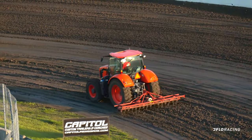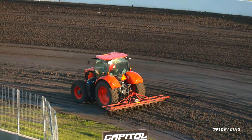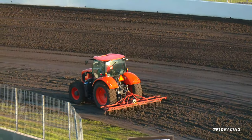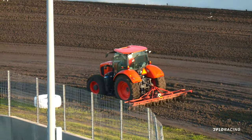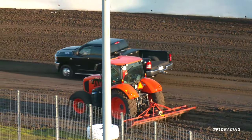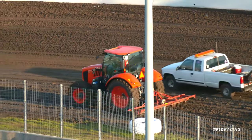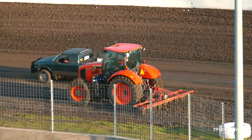Tomorrow night, Kubota High Limit Racing travels just an hour down the road to the RPM Speedway in Crandall, Texas. Gates open at 4 p.m. Hot laps begin at 6:30 p.m. Pit passes and tickets are available at the track. So if you like what you're seeing here tonight and you want to see more, just down the road, Crandall, Texas, RPM Speedway for another round of Kubota High Limit Racing.